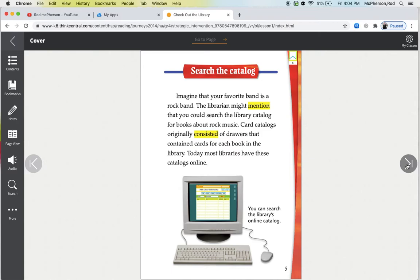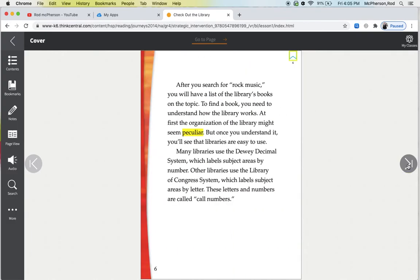Search the catalog. Imagine that your favorite band is a rock band. The librarian might mention that you could search the library catalog for books about rock music. Card catalogs originally consisted of drawers that contained cards for each book in the library. Today, most libraries have these catalogs online. You can search the library's online catalog. After you search for rock music, you will have a list of the library's books on the topic.